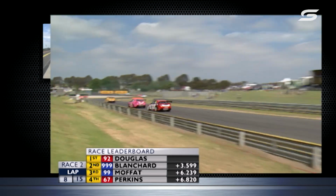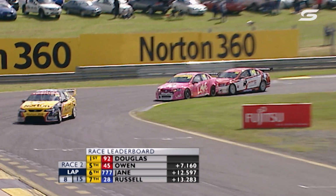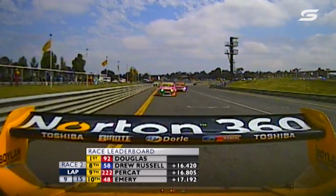Aaron Russell has come to pit lane from a mechanical black flag, had a loose rear bumper, and that was from contact from Matthew White, so that's a little bit of a shame. But Owen looking really pacey here. Jack Perkins is really trying just to hang on to 4th place.